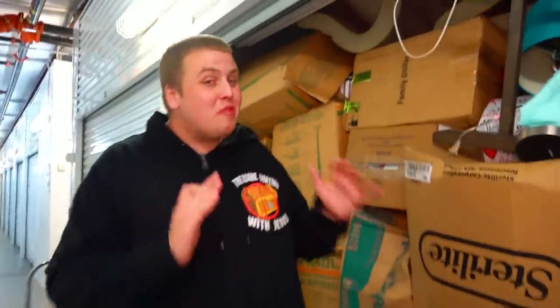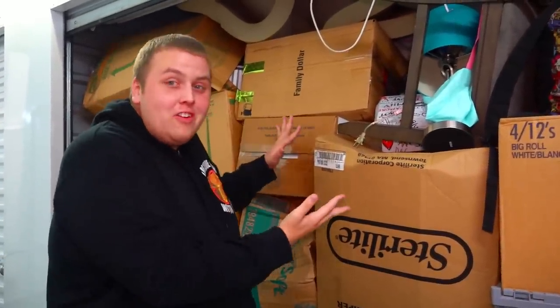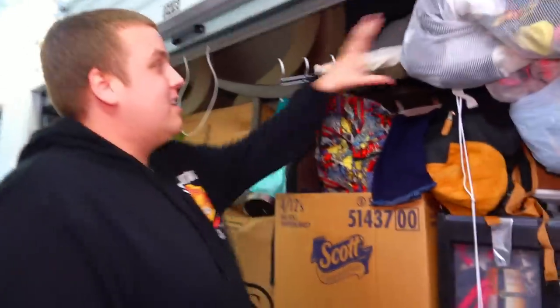This facility is in a really rich area that's never had one auction since we've lived here. And this month they had one unit up for auction. This one, so I just knew we had to get it. Let's start pulling stuff out of here and get some of this stuff out of the way.